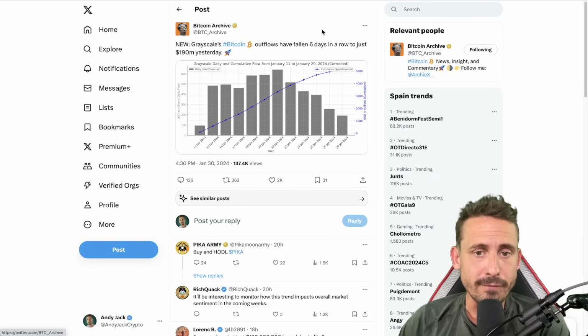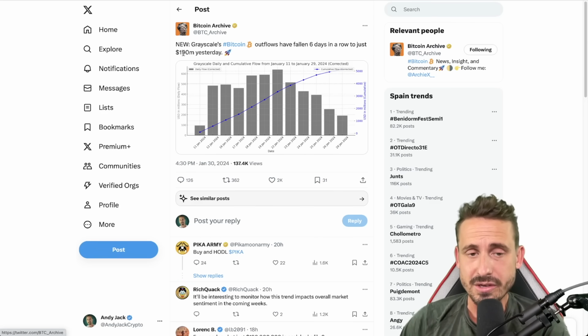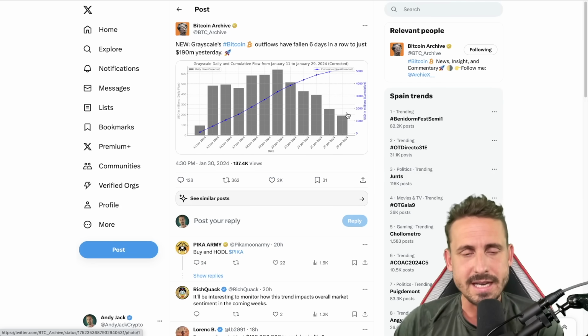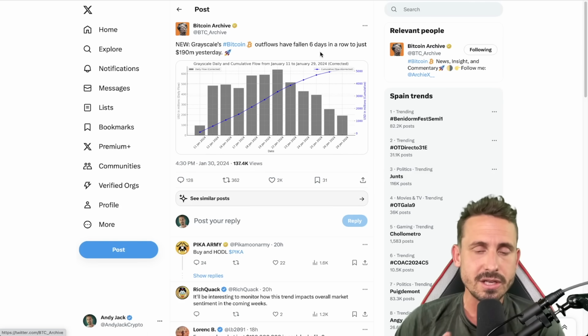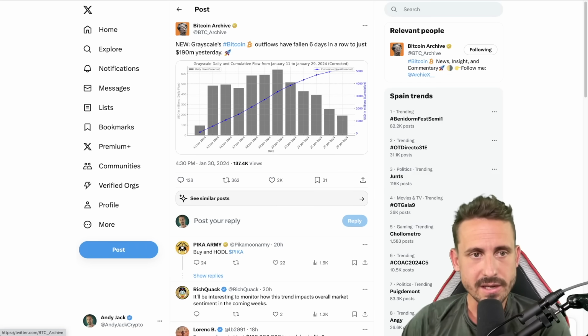Grayscale Bitcoin outflows have fallen 6 days in a row to just 190 million yesterday, $190 million. So it is going down. The selling pressure from Grayscale. We are seeing the ETF funds also buying Bitcoin, so that is growing consistently.